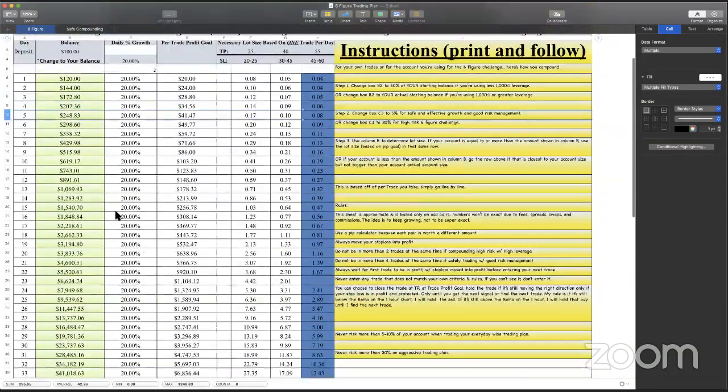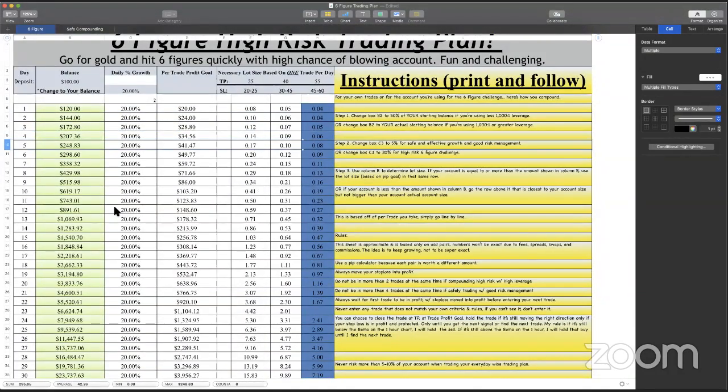Remember, we already have people who are withdrawing. Some people said they only needed like $1,800 a month, so they grew it to that amount. They withdrew their 600 or 800 or whatever. Some people grew it to a couple grand and they withdrew already.